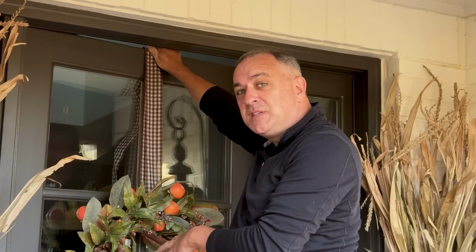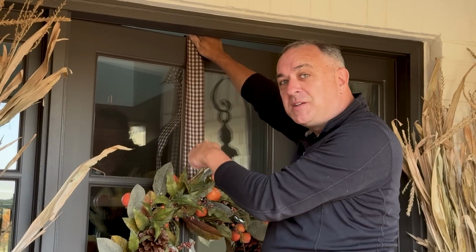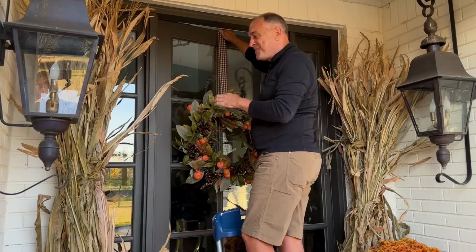So I'm going to use this ribbon, which is the same ribbon I'm going to use on the wreath. I'm going to go in, put a staple in the top of the door, and then we're going to get it finished up.